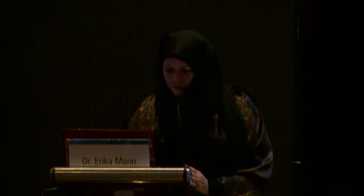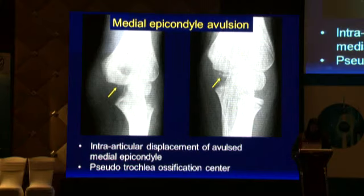In a medial epicondyle avulsion, in this case, you can see a fragmented appearance of an ossification center in the suspected area of the trochlea. So in this case, you can see intra-articular displacement of an avulsed medial epicondyle. And this is the pseudotrochlea ossification center. So a medial epicondyle avulsion looks like this.